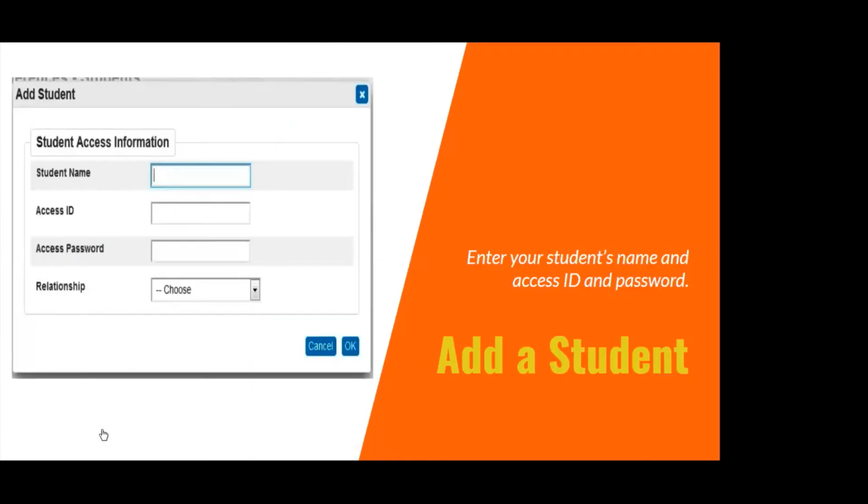If you'd like to add a student to your account, you can choose the Add a Student option under the Account Preferences and enter the student name, access ID information, and password from the Parent Portal letter you received from your school. You will also have to indicate your relationship to the student.